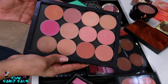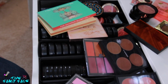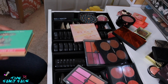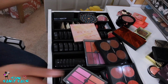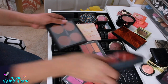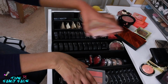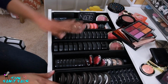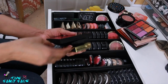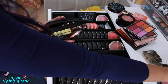So I have, like I said, the single MAC shades that I had accumulated. Really, I had accumulated them to do a full-on swatch video, but that's now done. So if you want to see that video again, check it down below. And so those are all my blushes, and I'm getting rid of a few things, which I was surprised by, because I honestly thought I was literally just going to do a collection video, and then I'd be keeping everything. It really wouldn't have been a declutter, but I did end up getting rid of a few things, nothing too crazy. So some of these are going to go in the trash because they're just no good.